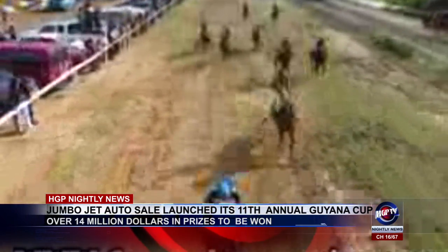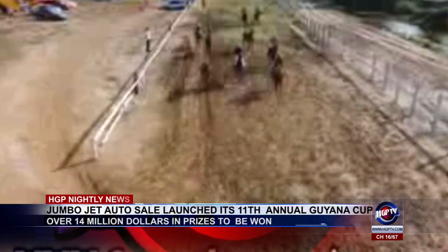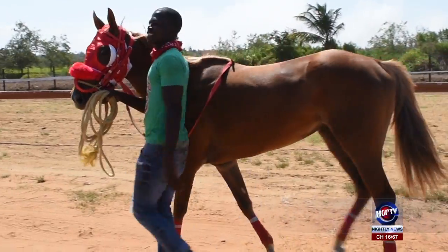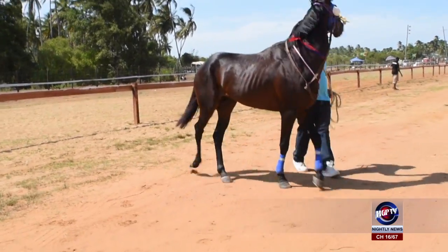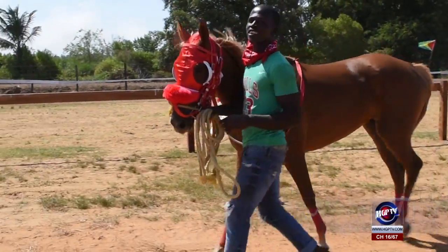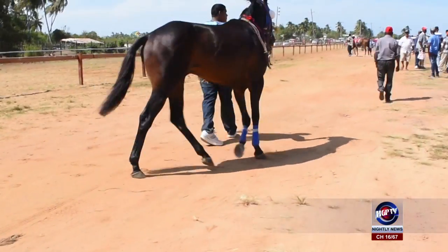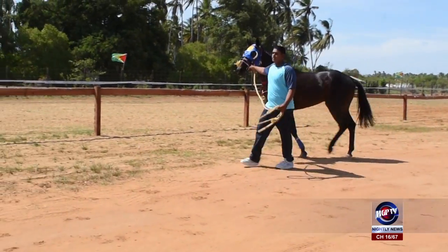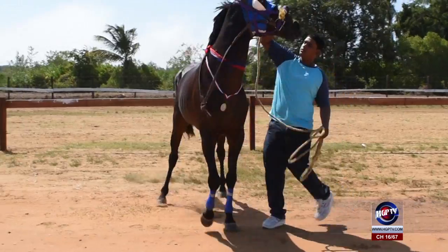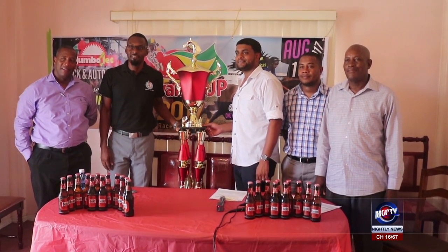The event will feature 8 races, including the B-Class and lower 1600 meter, with a first prize of $2 million, second prize $1 million, third prize $500,000, fourth prize $250,000, and fifth prize $125,000. E3 and lower 1100 meters, first prize $1 million, second prize $600,000, third prize $500,000, fourth prize $150,000, and fifth prize $75,000. Other races include the G1 and lower, H2 and lower, 2-year-old Guyana bred, 3-year-old Guyana bred, and I and lower, J2 and K lower, and L and lower non-winners. Races start at 11:30 a.m. Colwyn Abrams, HGP Sports.